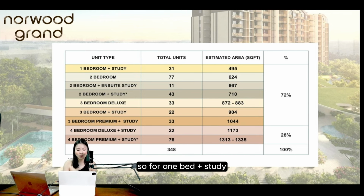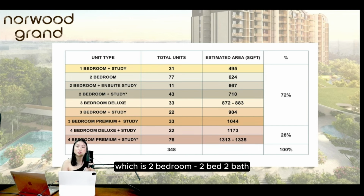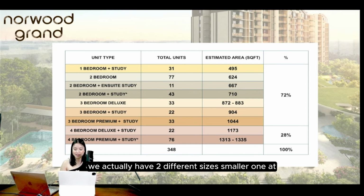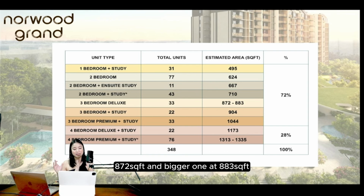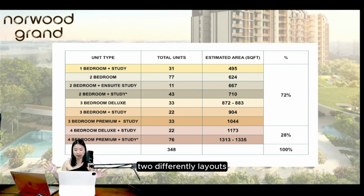So for 1 bed plus study, we have about 31 units. For 2 bedroom, we actually have 3 different layouts, which is 2 bed 2 bath, 2 bed plus ensuite study, and 2 plus study. For 3 bedder deluxe, we have 2 different sizes. Smaller one at 872, bigger one at 883. 3 bedder plus study, 904 square feet, and for 3 bedder premium plus study, we have 2 different layouts but both the same size, 1044 square feet. And then we have 1 4 bedroom deluxe and 2 more 4 bedroom premium, 2 different layouts, 1113 square feet and 1335 square feet.